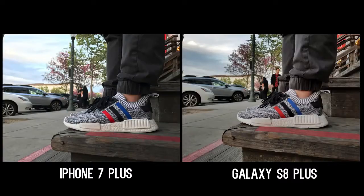I felt like in certain shots I prefer the S8 Plus, and then in others I prefer the iPhone. This one in particular is where I prefer the iPhone over the S8, specifically one, because the sky is much nicer, and then two, the Adidas text is much clearer and easier to read on the iPhone 7 Plus, and shout out to Rich's tricolors.